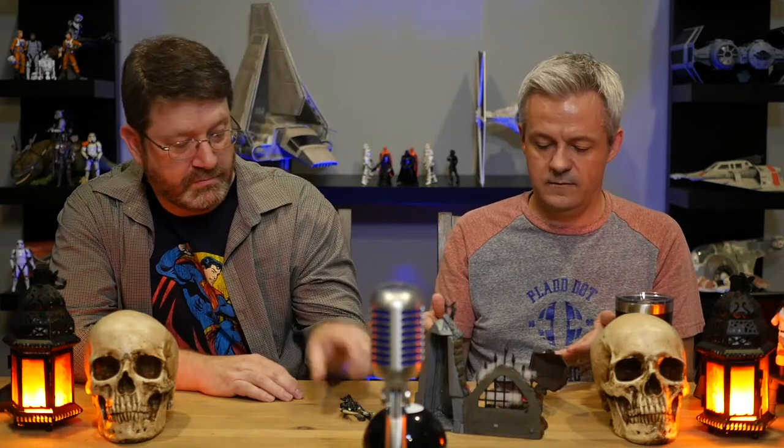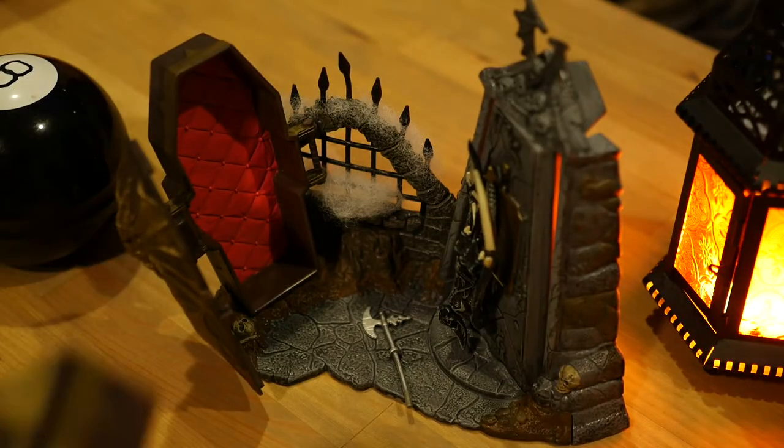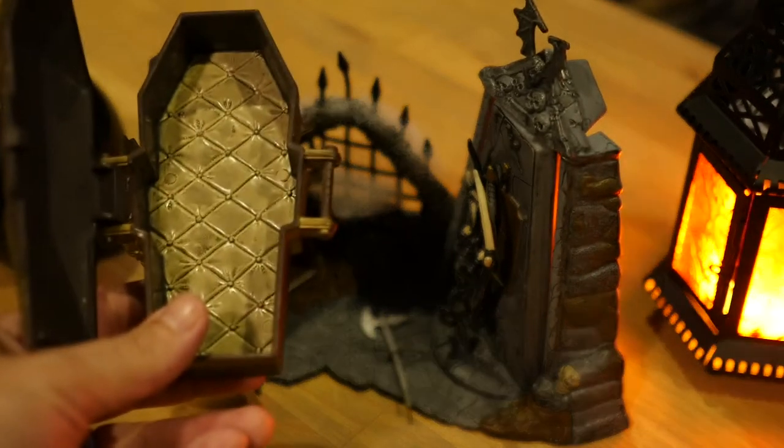So because when I opened this up out of the package today, I went, whoa, it's got red pillow lining. Yeah. Well, look at this. The one that I got from 1997. Oh, variant. Yeah, it's a variant. It has just white pillow lining.